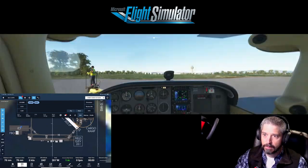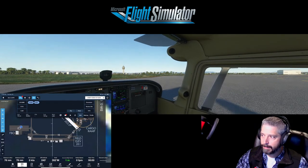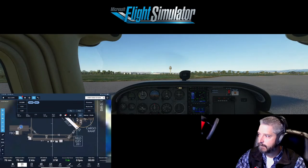Tower, Walker 425, midfield and on downwind for runway 27. Walker 425, 27, cleared to land. 27, cleared to land, Walker 425.